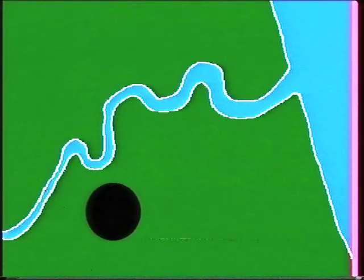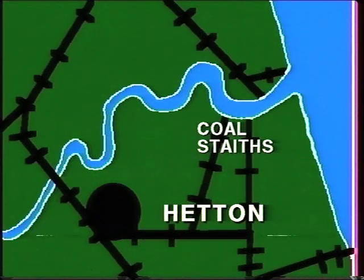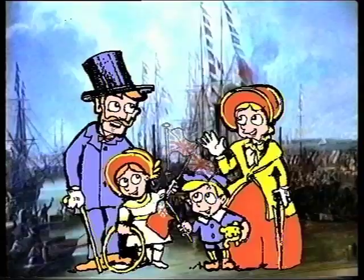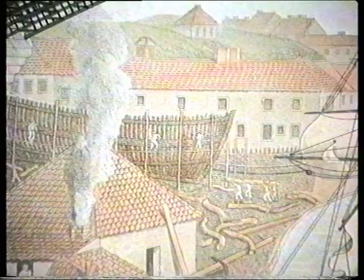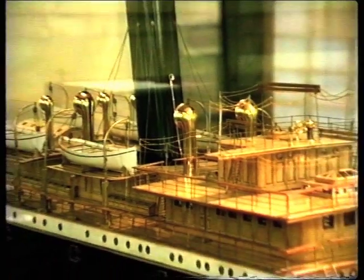Remember that little black spot way back in Tudor times? Well, it grew and grew, bringing with it miles of railway, tons of shipping, and finally a huge new South Dock, promoted by George Hudson, the MP for Sunderland. Wearsiders now produced more than a third of all Britain's ships, and as wood was replaced by iron and sail by steam, they rose to the challenge to become the biggest shipbuilding town in the world.